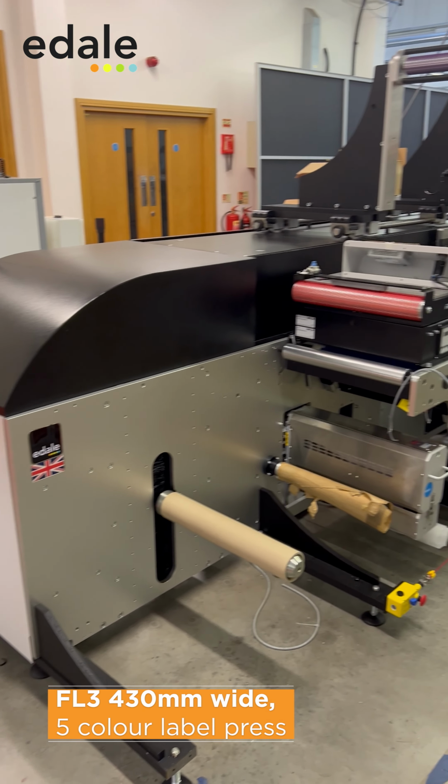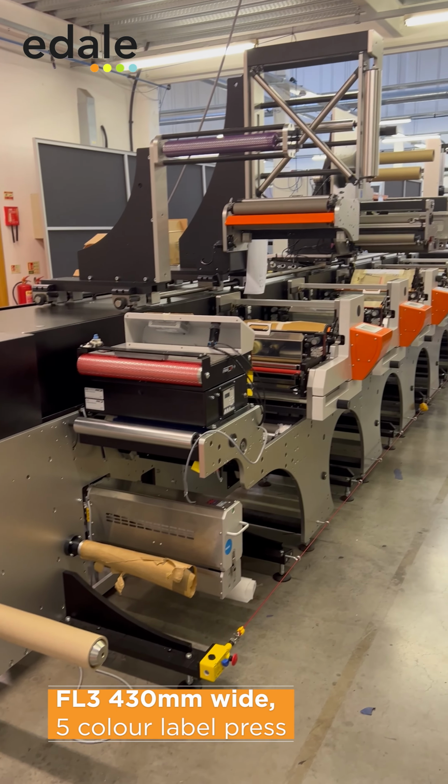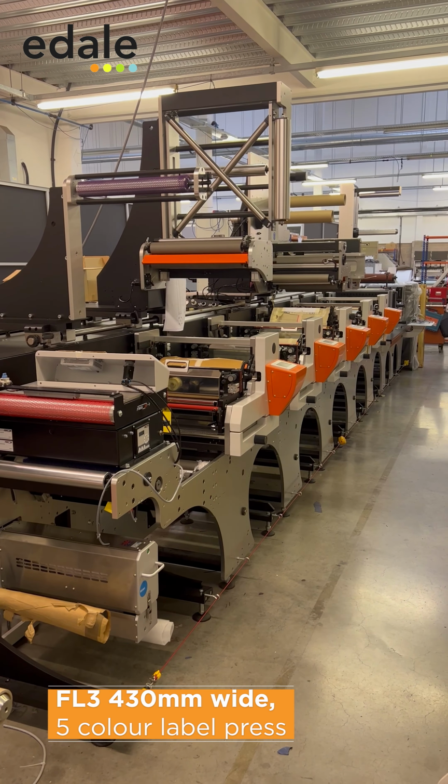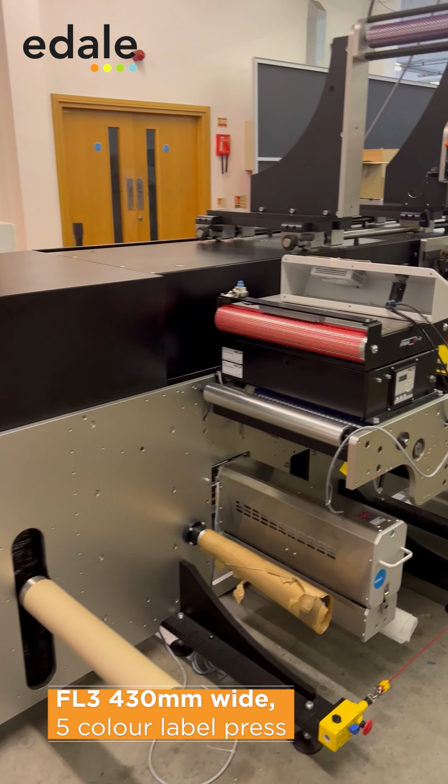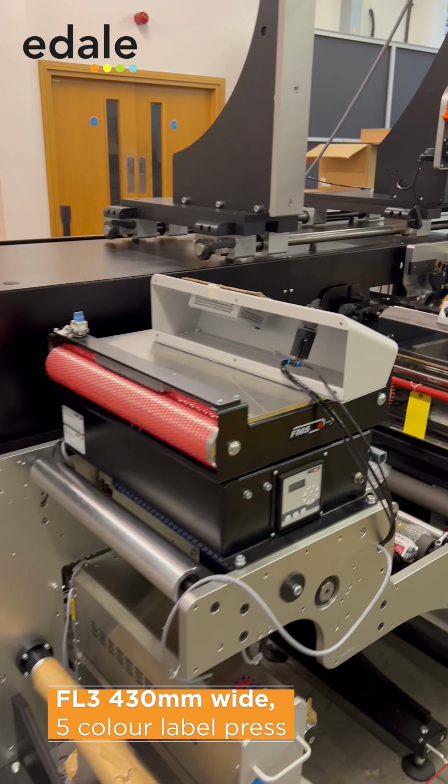Okay, so last of the FL3s, we have a 5-colour here that's going out to an existing customer in the UK. So this particular customer, I think this is their 9th machine, which is very impressive.